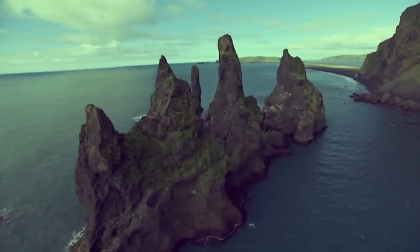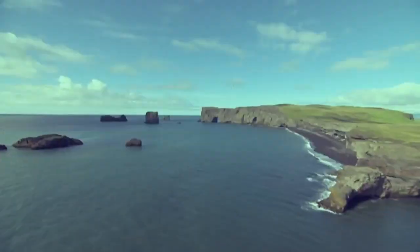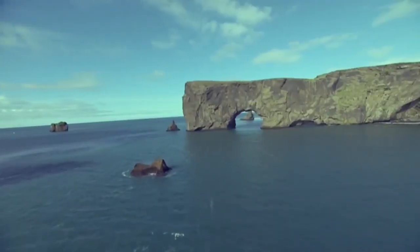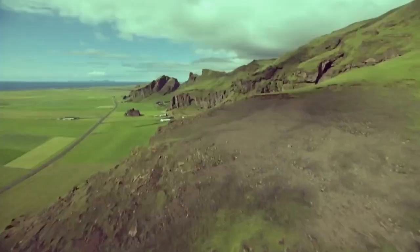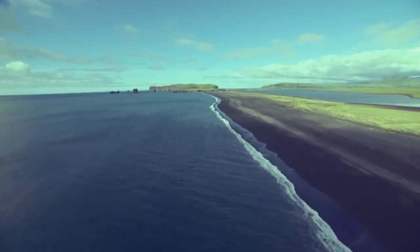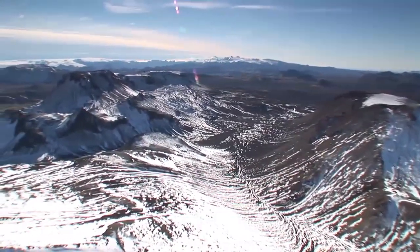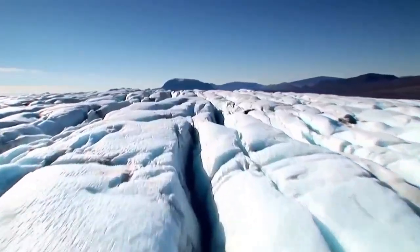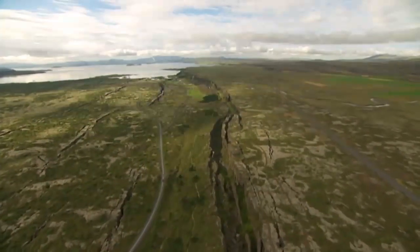South Iceland boasts a rich variety of natural beauty and social activity, extending all the way from the shoreline to the mountains inland. Here, a whole range of spectacular natural forces vie for the traveler's attention. Today, South Iceland is the most popular destination choice amongst visitors all the year round.